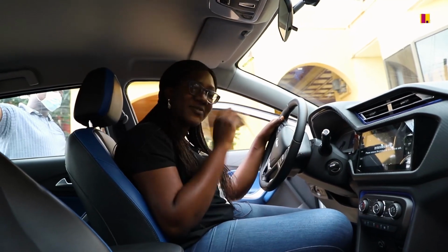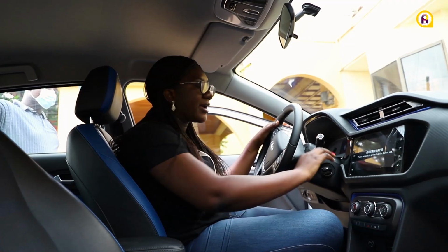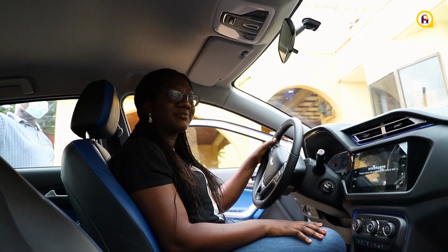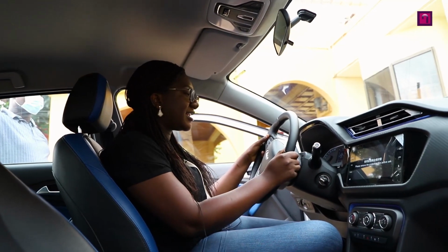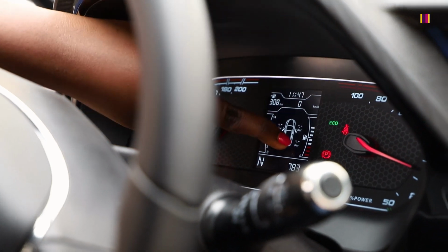One of the favorite features of an electric car is that it's soundless. It basically makes no sound when you turn it on. So I'm turning it on. That is it. No sound. You hear nothing.